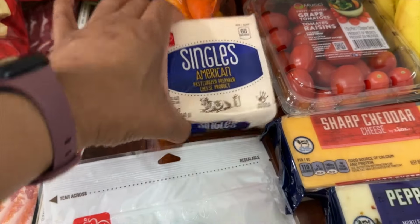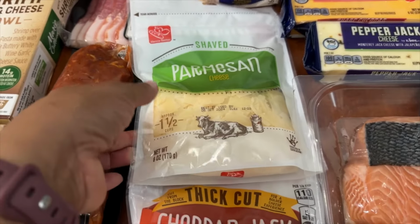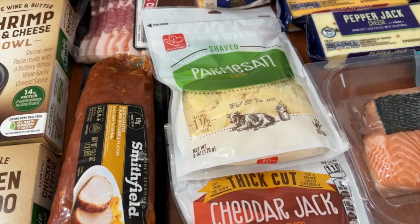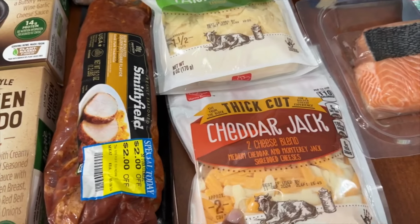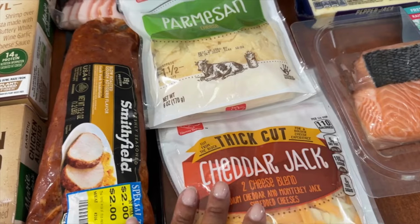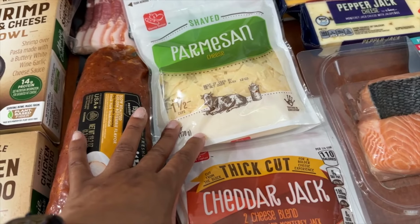Also at Harris Teeter, they had a good price on cheeses. This American cheese was $1.74, and then their cheeses were also buy one, get one free. So I picked up a Parmesan, and I picked up a thick cheddar jack. I like both of these kind. These were $1.74 a piece.